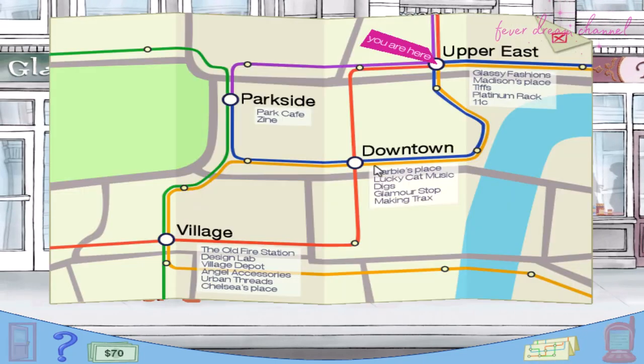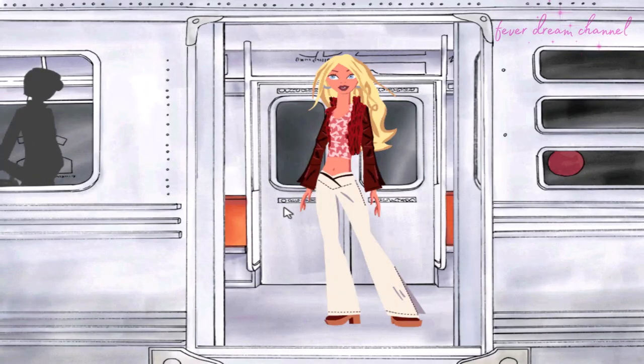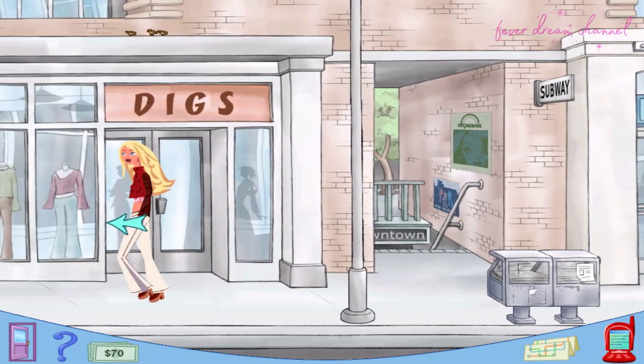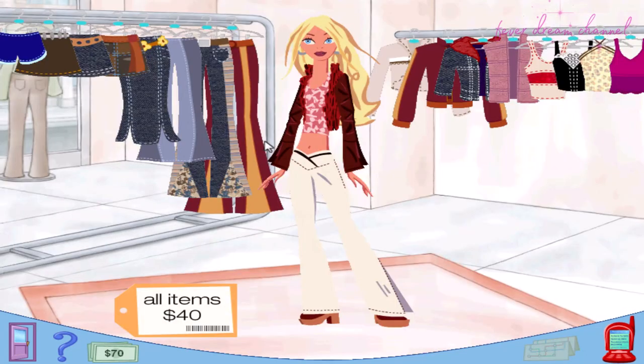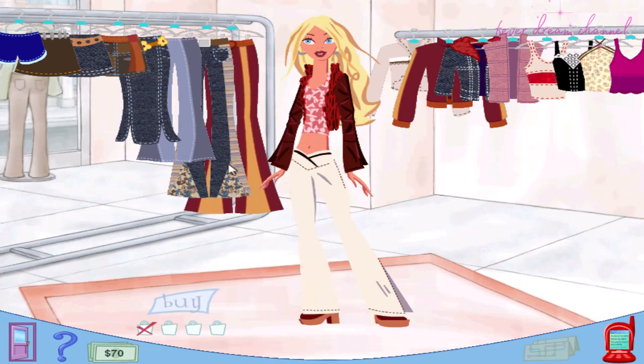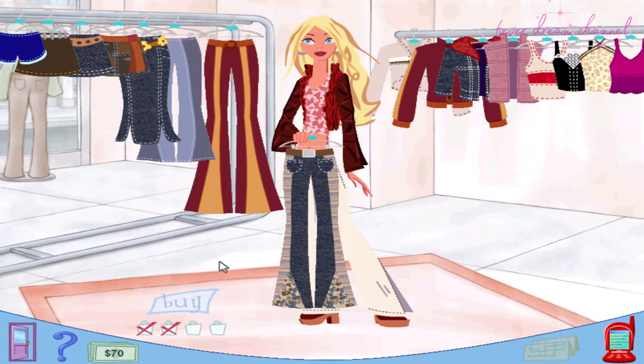Hey! Is so awesome. Right type of clothing, but perfect. Just what I wanted. That's gonna look gorgeous on you. $40, please.